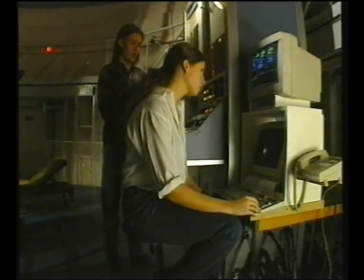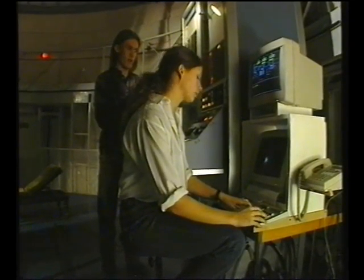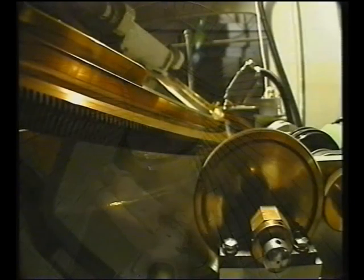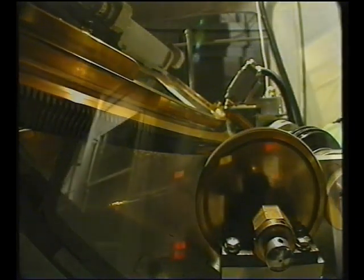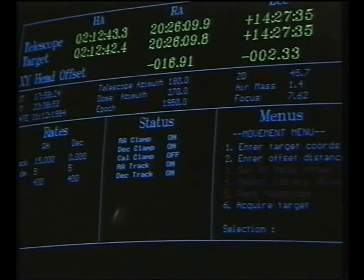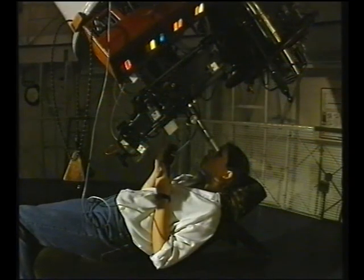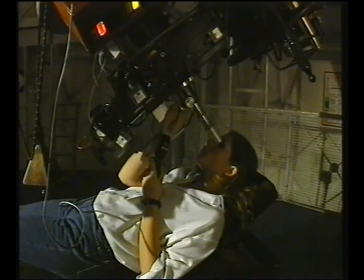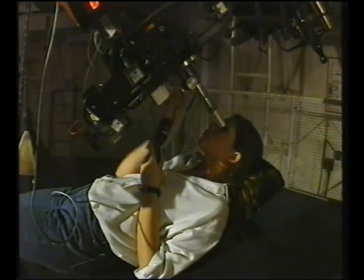The largest telescope at the observatory is the Radcliffe Twin 24 18-inch refractor. It's been fully refurbished with a computerized control system to ensure extremely accurate targeting and tracking of astronomical objects. The telescope's also fitted with a large format CCD camera, the largest in use on a telescope in the United Kingdom.